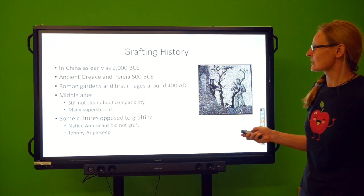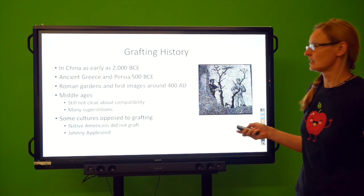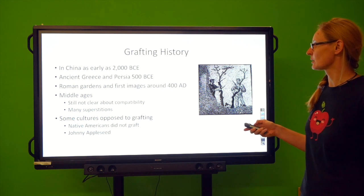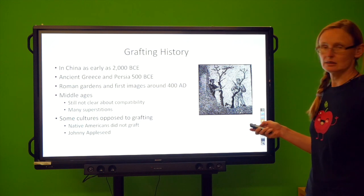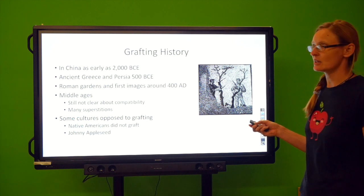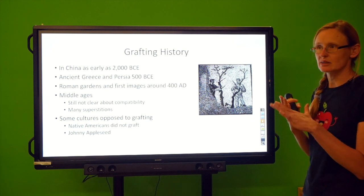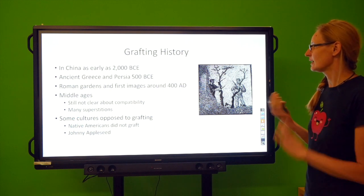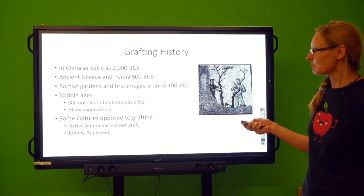The grafting history is nothing new. It's nothing scary and new and GMO related. It goes back a really long time ago, and obviously people noticed somewhere in nature that when tree branches rub together, they fuse together, so they heal together, and they can grow like that. So people had been grafting trees forever.